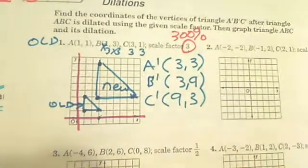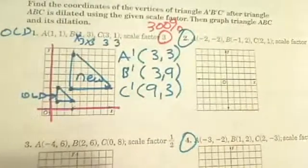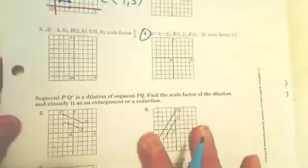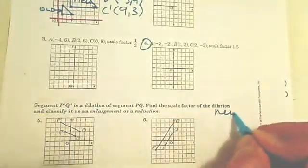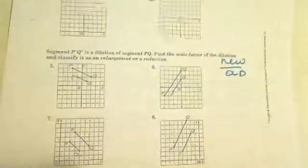So on this one, let's do numbers 2 and 4 on the top only. 2 and 4. Calm down there. 2 and 4. Go down to the bottom. Do you notice that there's something missing? Oh, yeah. All right, keep this in mind. New over old. On 5, 6, 7, and 8, new over old.